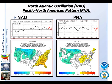So how does that buy into what we're talking about? One of the other teleconnections is the Pacific North American pattern, and the forecast is for near neutral conditions, and one of the composite temperature anomalies for January is normal to above normal temperatures.